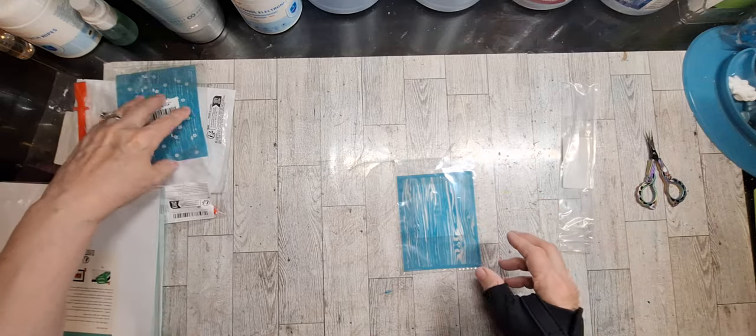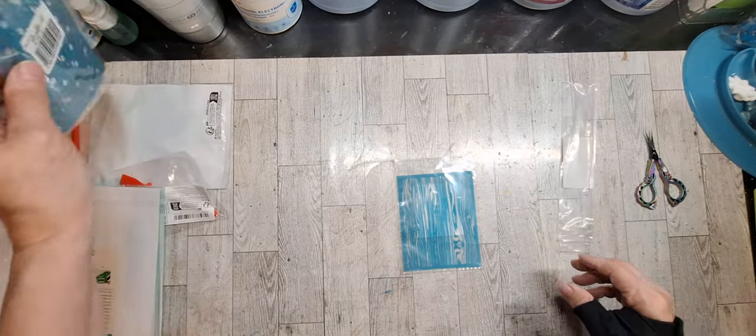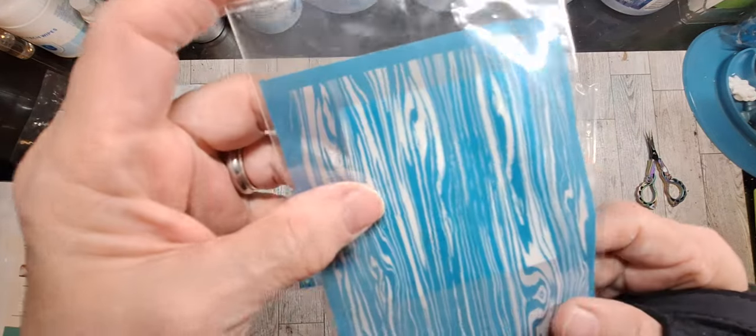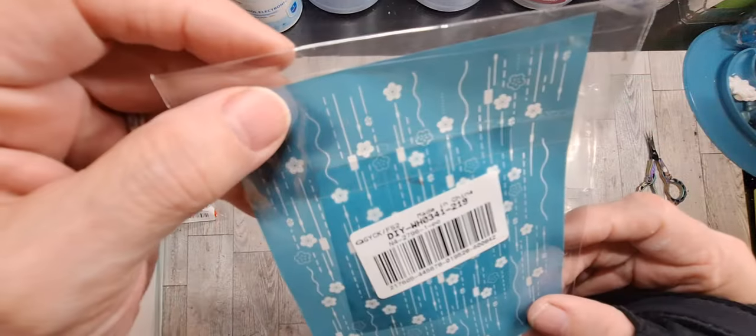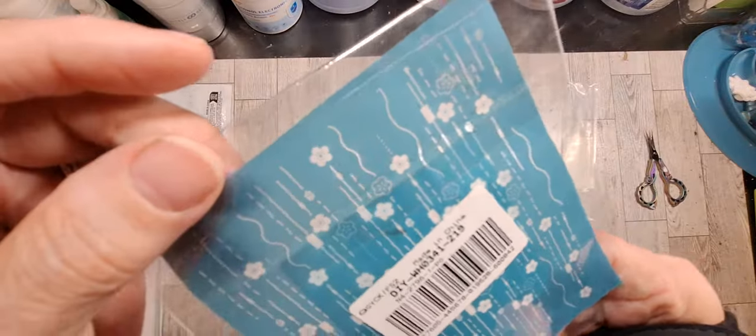And I also got two more silk screens. This is the wood grain. And those are just little flowers, like it's raining flowers almost.